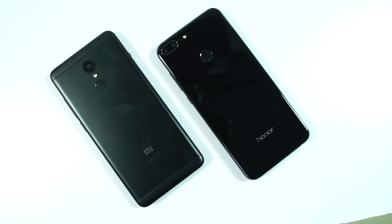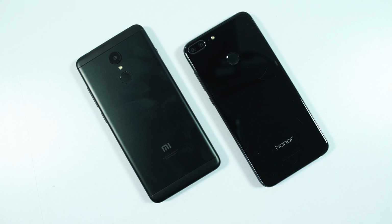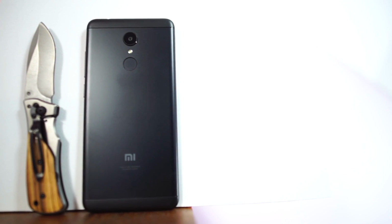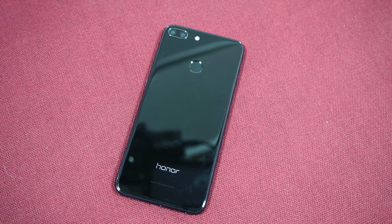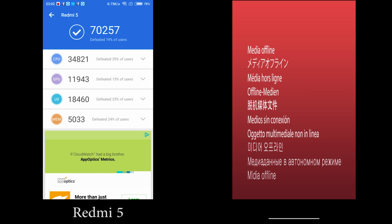Hi there guys, I'm Nikhil from GreedyTech and this is the speed test between Redmi 5 and Honor 9 Lite. Redmi 5 sports the latest Snapdragon 450 processor with Adreno 506 GPU. Honor 9 Lite sports a Kirin 659 processor with Mali T830 MP2 GPU. Here are the Antutu and Geekbench scores.